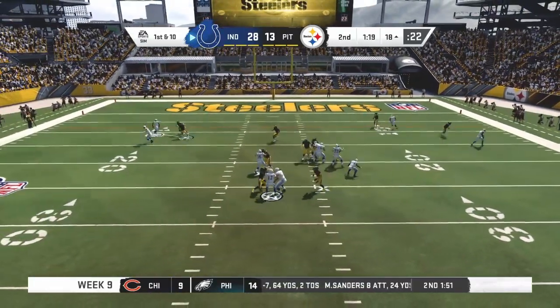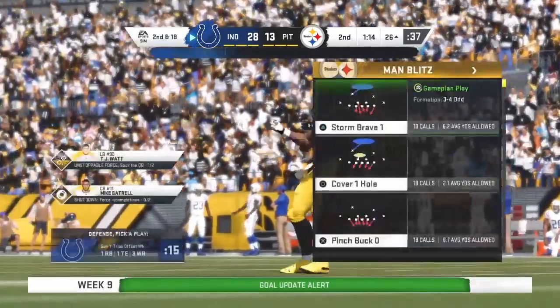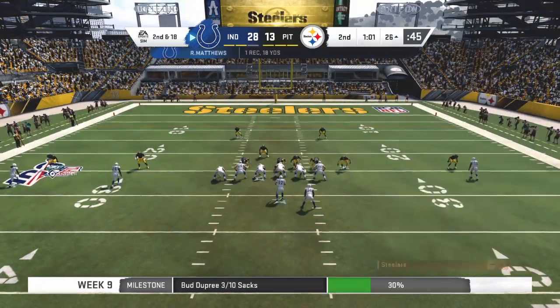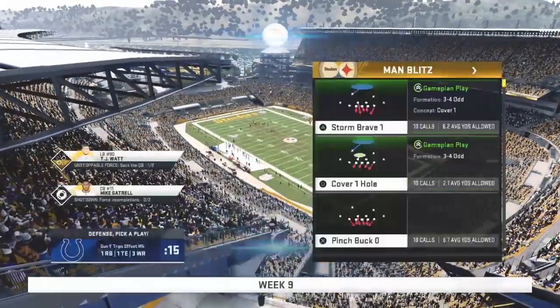A first down throw here for Rivers, and the Steeler pressure too much here. He's going to go down. Bud Dupree. The blitz works to perfection as he gets in there to dump him for a loss of 8. The Colts going to use the first of their timeouts as they'll stop it with just over a minute to go before halftime.